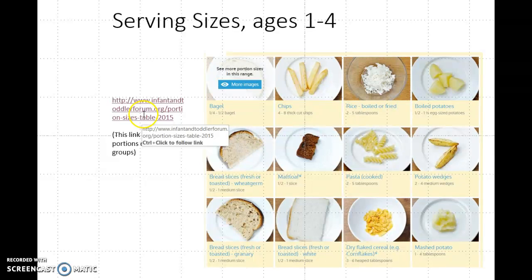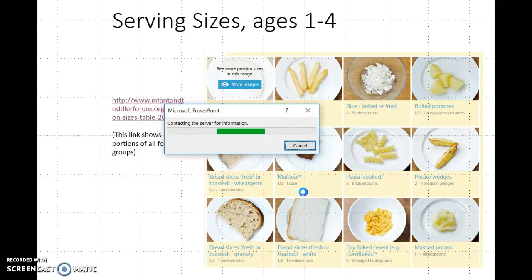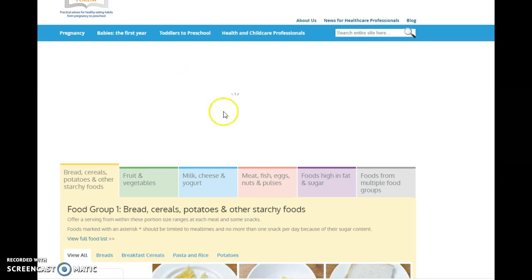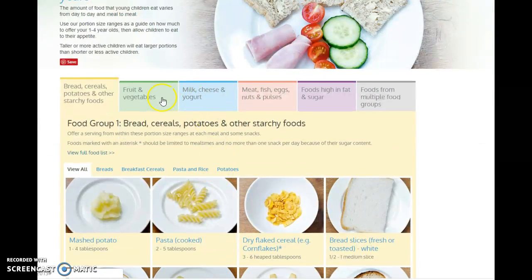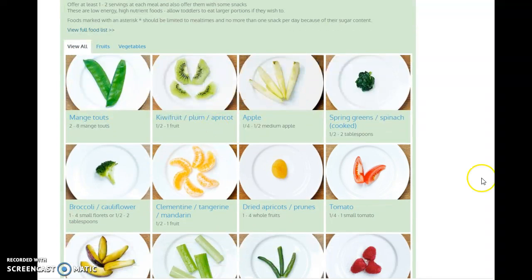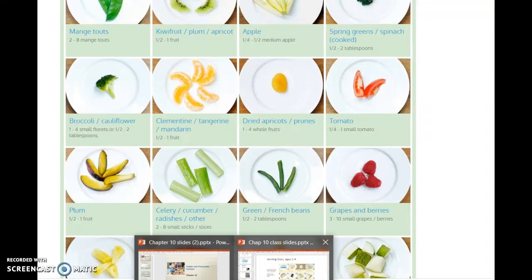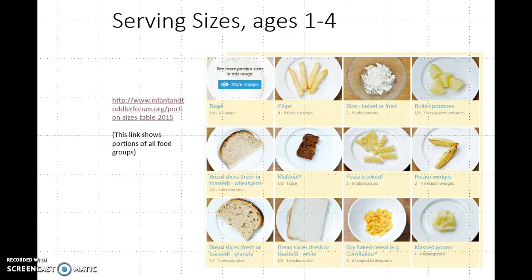And if you happen to look at this website, I can try to show it to you. You can look at the other food groups too to see what those serving sizes might look like on this site, which I think is helpful because we as adults often think that kids aren't eating enough because we're thinking about our serving sizes more than what they need. So here's some fruits and vegetables: just 1 broccoli floret, a tablespoon or 2 of spinach, 2 slices of tomato, 3 strawberries. I mean, that's adequate for 1 serving. Of course, I'll need more than that in a day. So let's just remember to get used to the serving sizes for this age child.